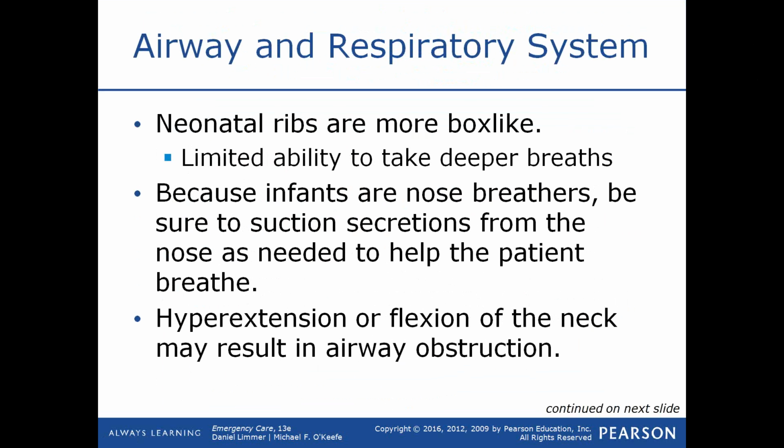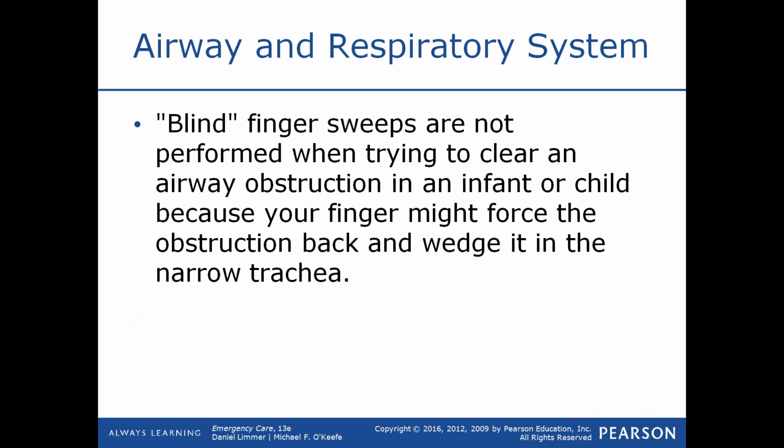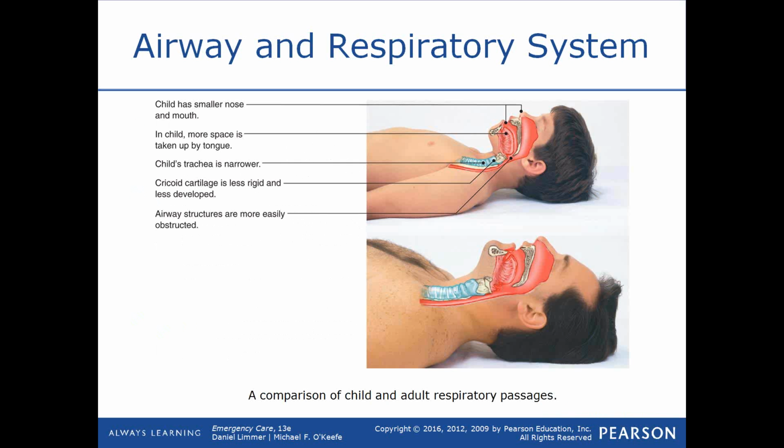Their ribs are more box-like, and this limits their ability to take a deeper breath along with their abdominal contents. Because infants are nose breathers, again, it's very easy to become obstructed if they get secretions in their nose. And if you tilt their airway too far forward or too far back, you risk causing an airway obstruction by kinking the trachea. We don't do blind finger sweeps in children trying to clear an obstructed airway because our finger might push the obstruction further back and wedge it in the narrow trachea.